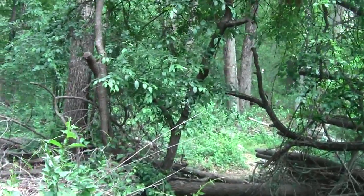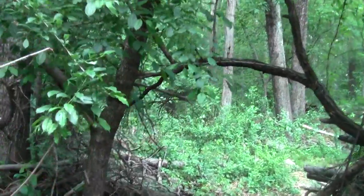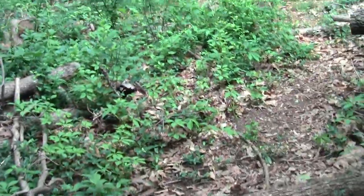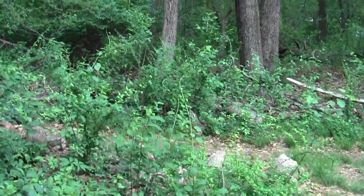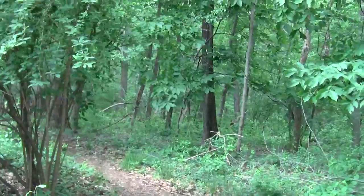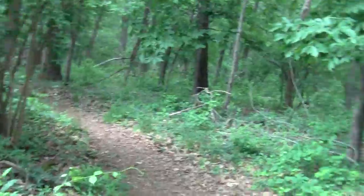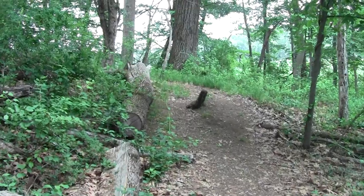And we've gone down one side of the thing, almost having a bushwhack experience. A strange little vernacular spiritual. And this is a continuation of the esker.